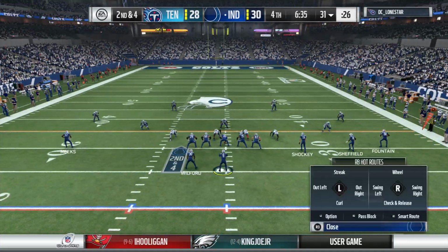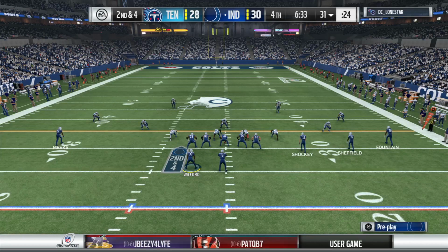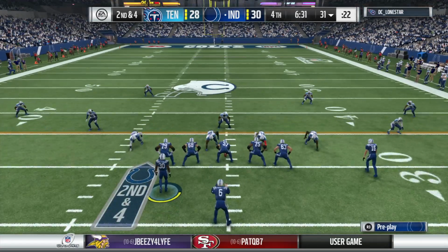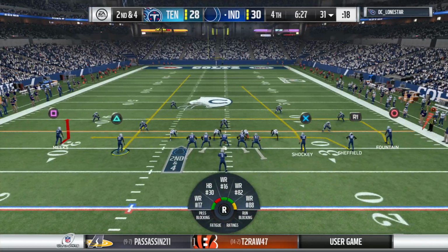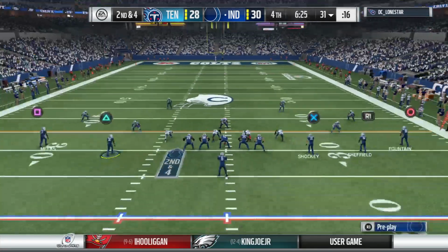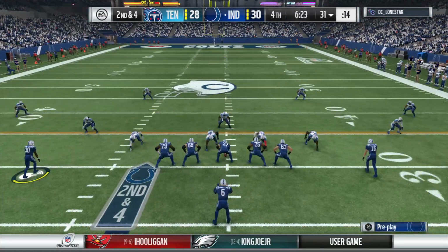One receiver left, 3 to the right. Let's go. 3-19. And the back goes into motion. 3-19. Watch it now, Barney. Back to Philly. Here we go.